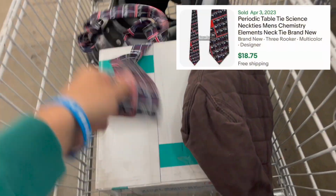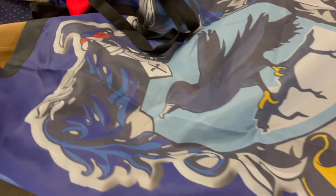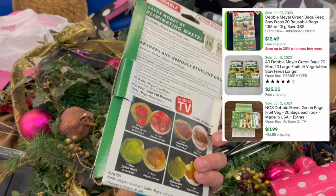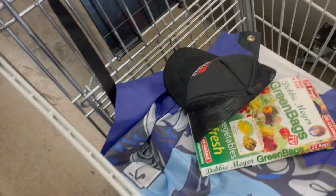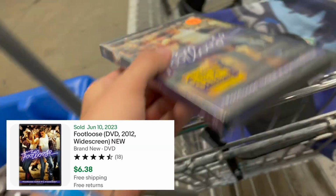Same bin, we randomly found this periodic table tie. I'm telling you guys, you can find literally the most random stuff at this place. I know I can make money on that. Same with this Harry Potter flag that I found. That seems like a Mercari item. We'll throw that in. And then this actually had really good comps, these storage bags from As Seen on TV, so we're going to pick that up. Can't really find much on this. I'll expand on it a little later, but this SI hat I think I can make some cash on. And then I don't really know why I picked this up, if I'm being honest.